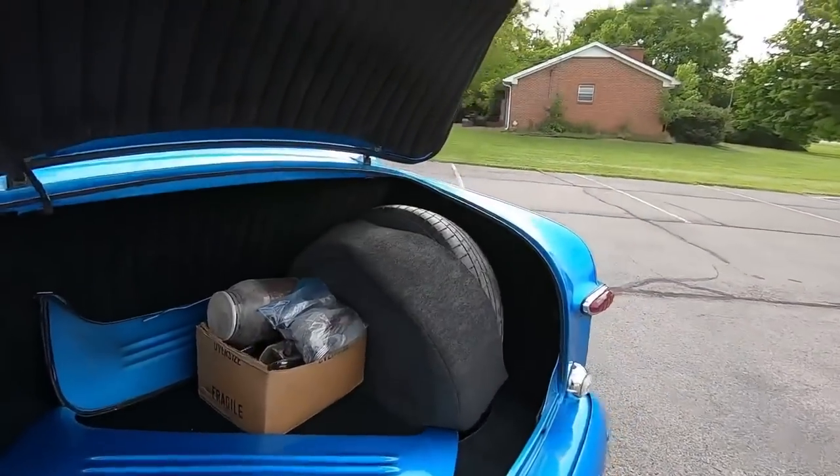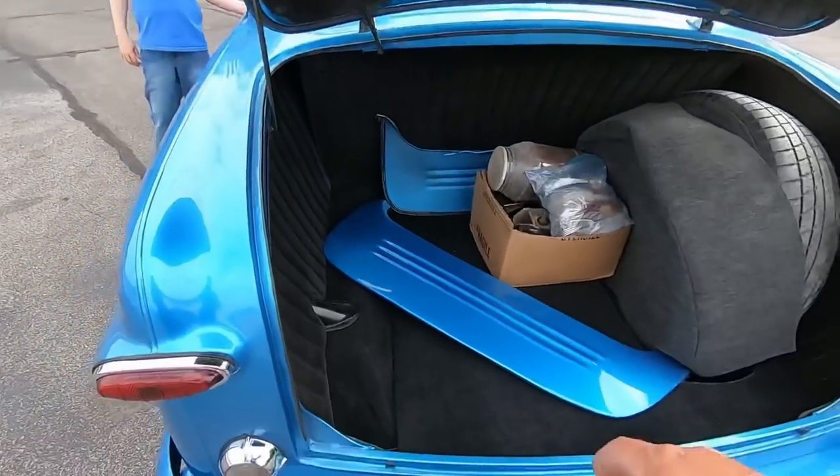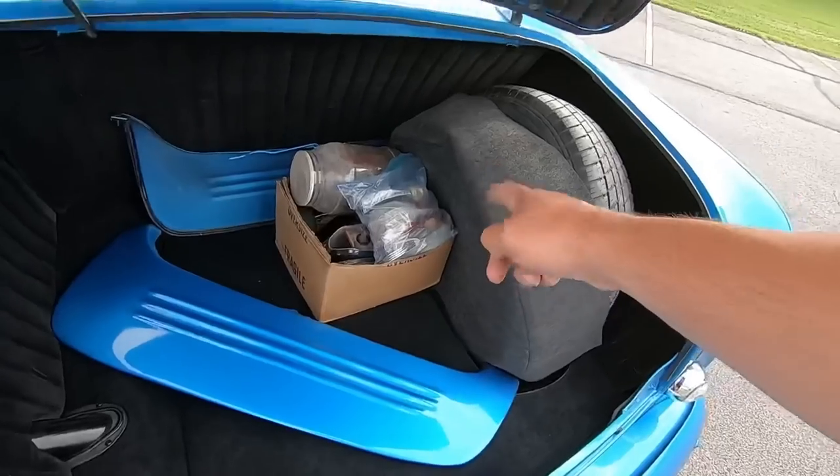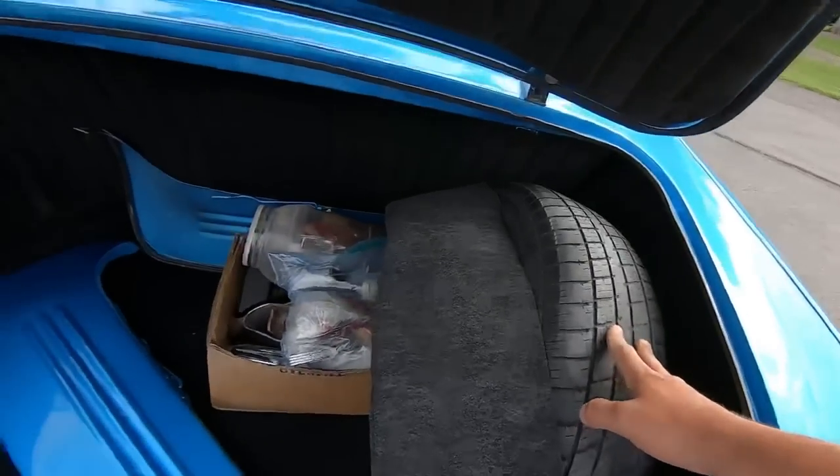Checking around in the trunk. That looks great. You got your skirts back here. Lots of extra pieces and parts. Spare tire.